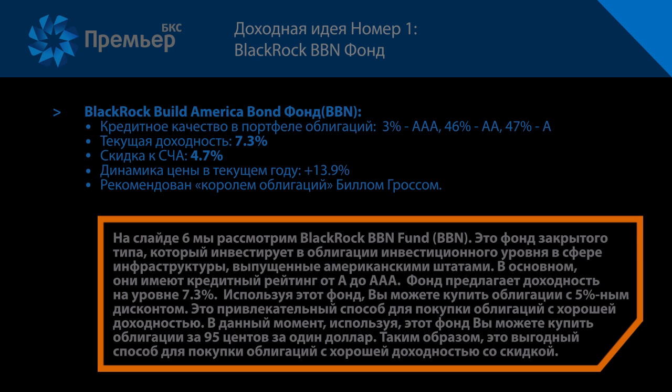Here on page 6, we look at the BlackRock Build America Bond Fund, BBN. This is a closed-end fund which invests in investment-grade infrastructure bonds issued by US states, mostly AAA, AA or single A. It offers a yield of 7.3%, and at the moment, using this fund, you can buy $1 of bonds for about 95 cents. So it's a good way to buy these bonds with a good yield at a discount.